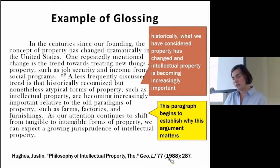So glossing is a way to make sure that you're understanding it, and also a way to start seeing how the arguments get established, how discourse moves in your field. Questions about that? No. I said I'd also mention it for writing later.